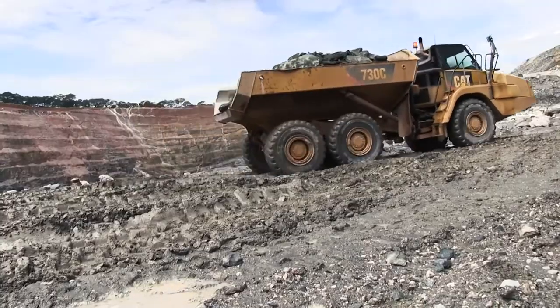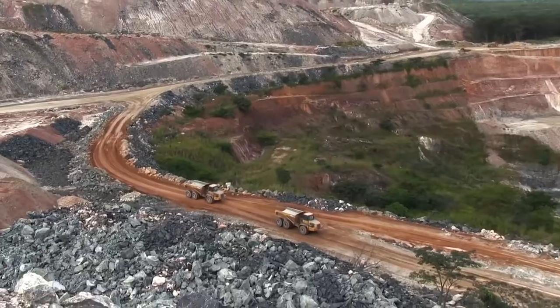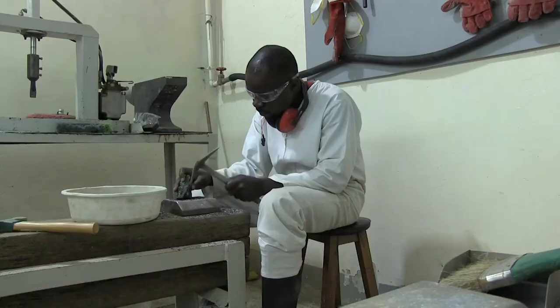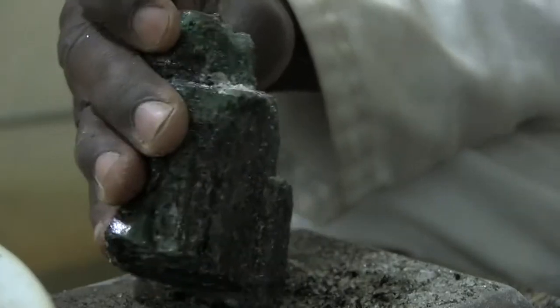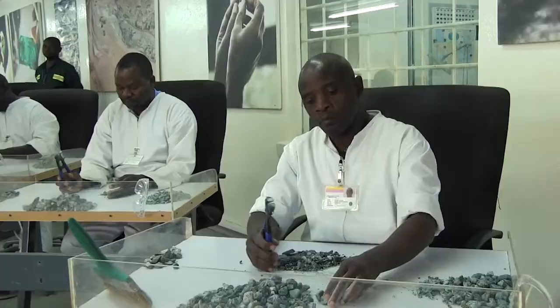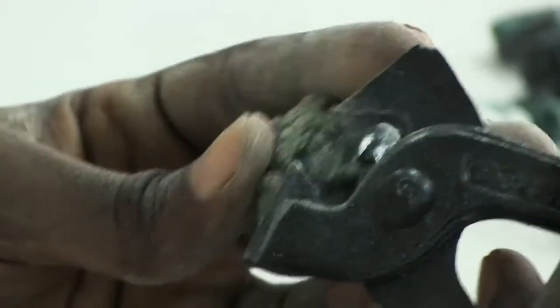So once we remove the 85 tons of waste, we get only 300 carats of emerald beryl, and out of that 300 carats, 0.5% is of premium grade, and 26% is of commercial grade. So you can see how much investment is being made to get that 0.5%.